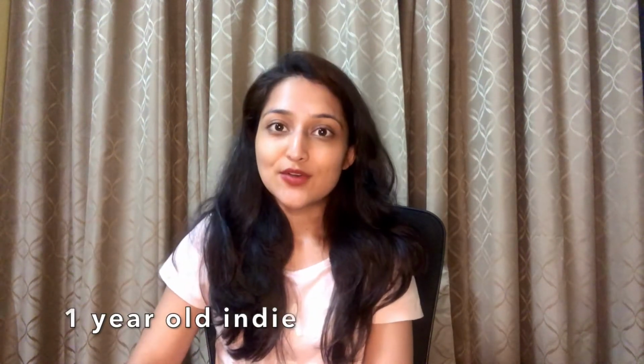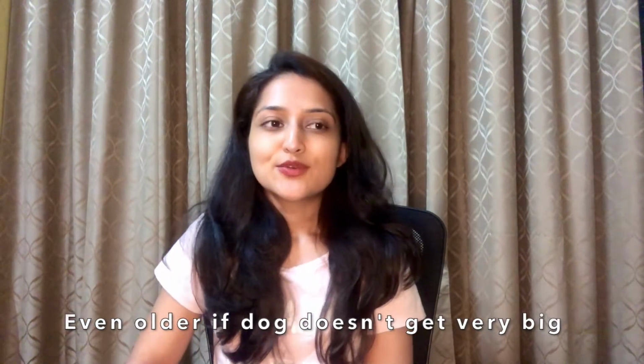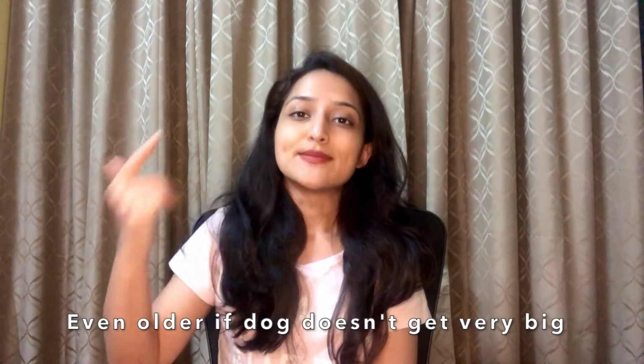The pink one's dimensions are 68 by 68 by 23 or 24, so length, width and height. And that is a very good size for an Indie dog. They can really sleep and put their neck on the outside and everything. It's a good size. So do go by the dimensions. Always look at that instead of just looking at the name of the size.